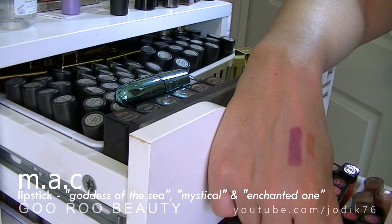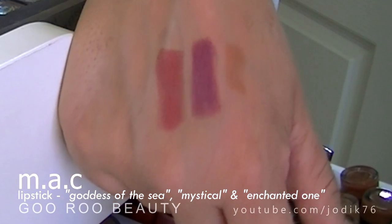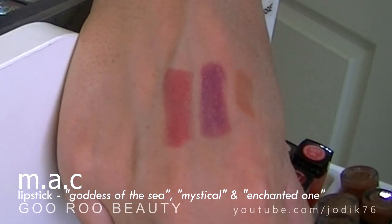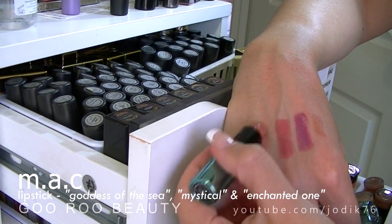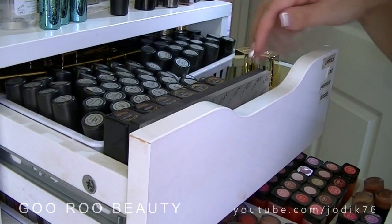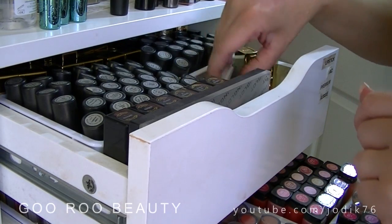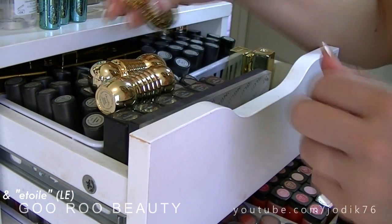One in cream sheen formulation in the shade Mystical. A beautiful, beautiful everyday rosy type shade. I'll be keeping that. And then I have a matte in Enchanted one. And this is the more nude one of the collection. Lovely. I'll definitely be keeping all 3 of those. Next in this little section, I have a few shades of Dior. I really enjoy this formulation of Dior lipstick.